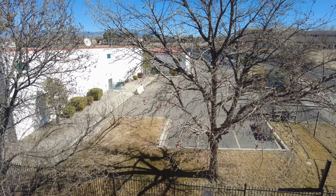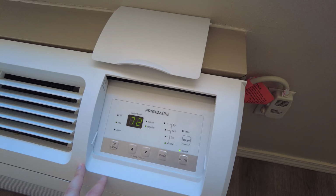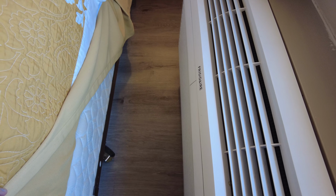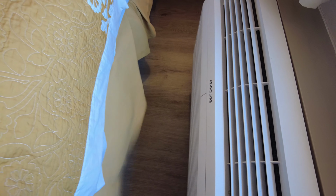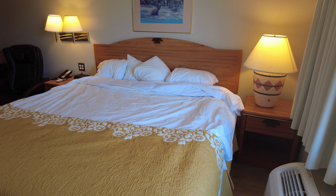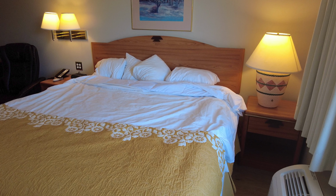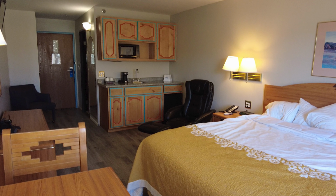And then down here's the PTAC unit. It's a newer Frigidaire model, and it actually has a dehumidify function. And then you can see down here there's not much room between the bed and the window, and one of the casters that the bed is on sticks out, so you have to be very careful not to hit your foot on it. Now here's a look at the bed from the window area. It's pretty spacious, although you don't get that much room on the right nightstand due to the table lamp. And here's an overview of the room.